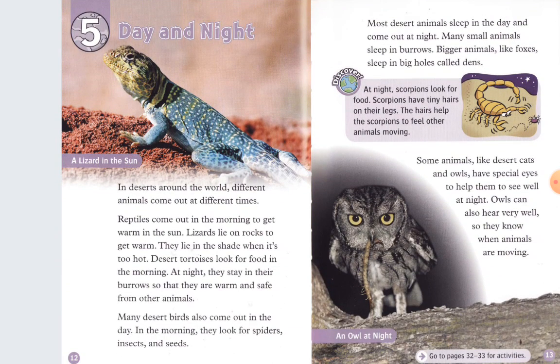Chapter 5. Day and Night. In deserts around the world, different animals come out at different times. Reptiles come out in the morning to get warm in the sun. Lizards lie on rocks to get warm. They lie in the shade when it's too hot. Desert turtles look for food in the morning. At night, they stay at their burrows so that they are warm and safe from other animals.